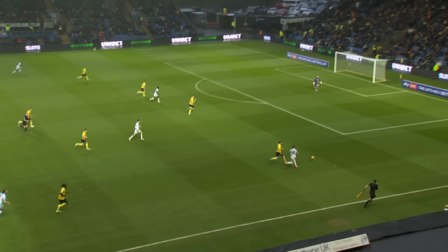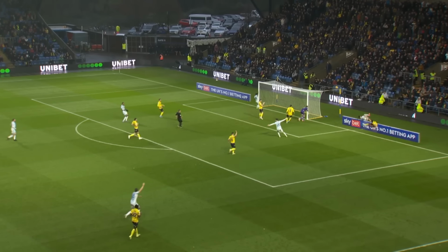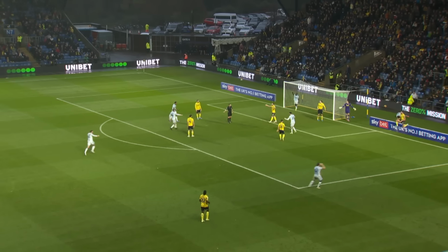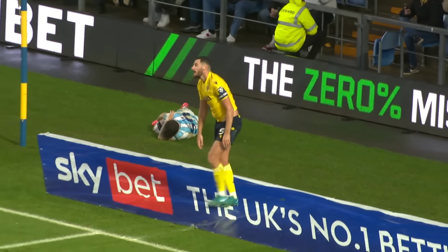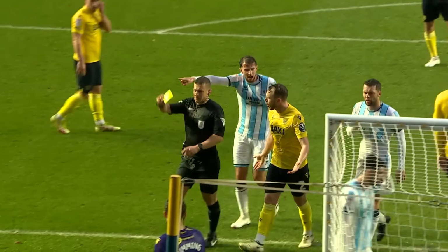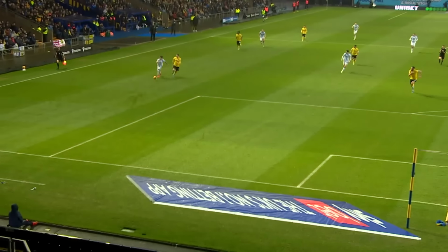Ayling tries the ball towards Doak. Doak's got two to aim for. He's taken out completely, and the referee points to the spot. And it's Moore, the captain, takes the young Scotsman out. And Middlesbrough have an opportunity to level from the spot.